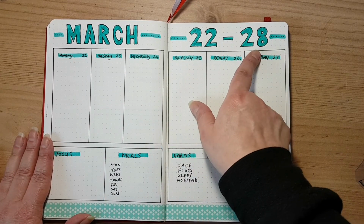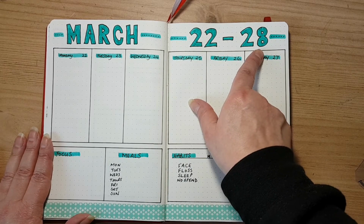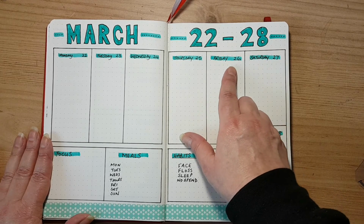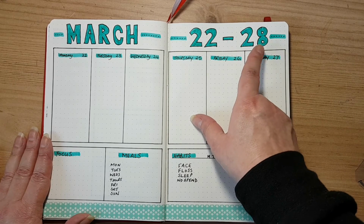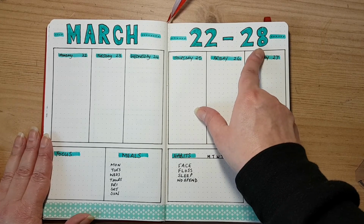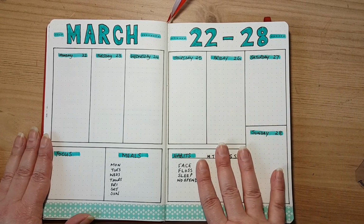And you will note that I finished my March bullet journal on the 28th. That's because I absolutely love starting a new month and any excuse to do so. So the 29th, 30th and 31st will go into my April spread.